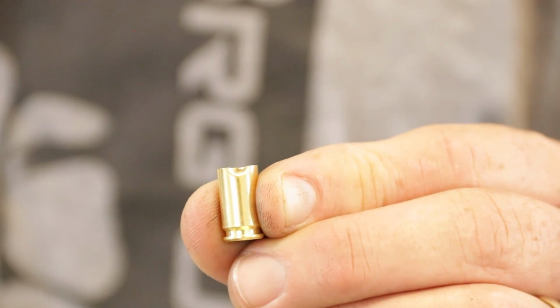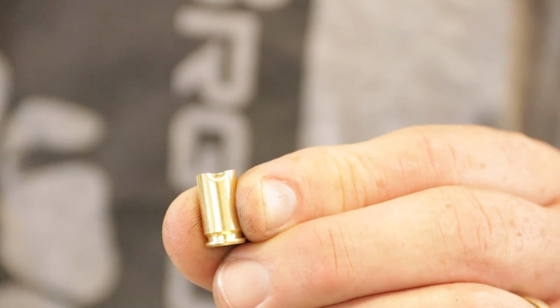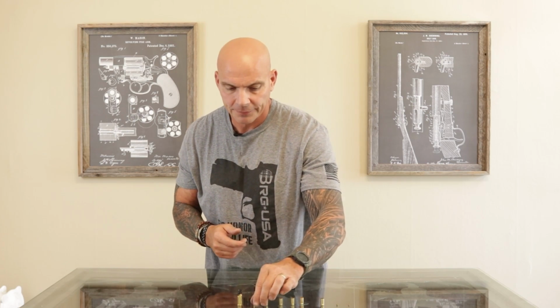I chose this case here because it's obviously marred at the case mouth. This is what happens when the projectile goes in and it's not quite straight. It catches the edge and it pushes it down. This is another reason why you want to chamber in the barrel. This is an over-exaggeration, but some of them have just the slightest enough deformity in the case, they won't chamber. So keep in mind, you have to check.